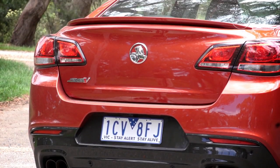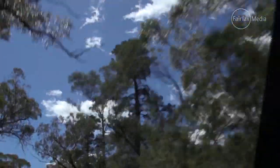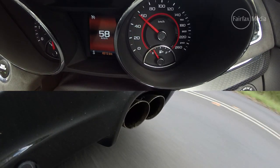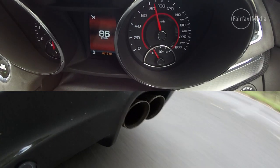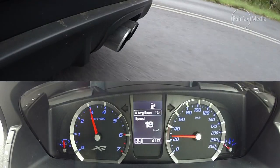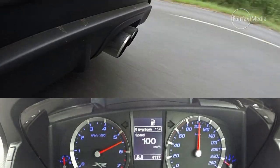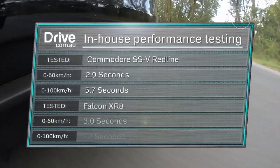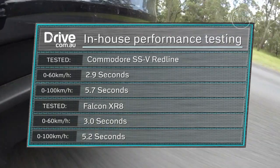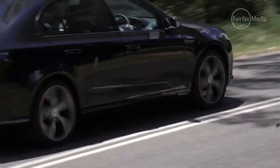A classic battle always needs a classic test, the stopwatch. We begin with the Holden. And next up, the Ford. The Redline made a quicker jump off the line, but beyond that it was the XR8 that sprinted away, racing to 100 kilometers an hour in a sprightly 5.2 seconds.